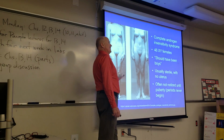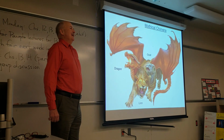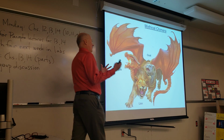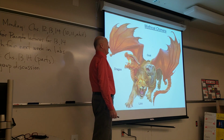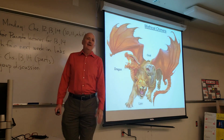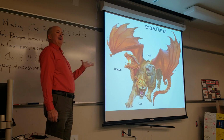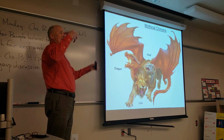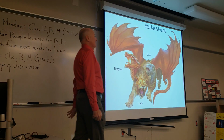There are other versions of this that are less severe. But here's the other one, chimerism. Okay, so we've got this figure out in mythology where we've got the idea of different animals all grafted together, some sort of a hybrid creature where it's a dragon, a lion, a goat, and so forth. There's different versions of this out in mythology, but we've all heard about things like this. The idea of a centaur, where you've got maybe a human torso and head on a horse's body, again, would be a version of this.